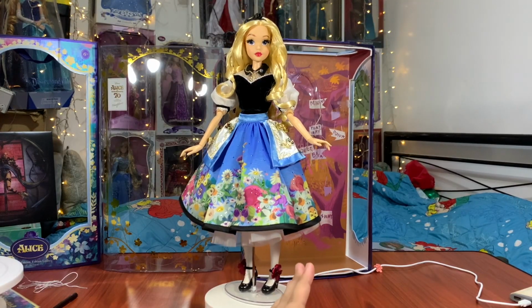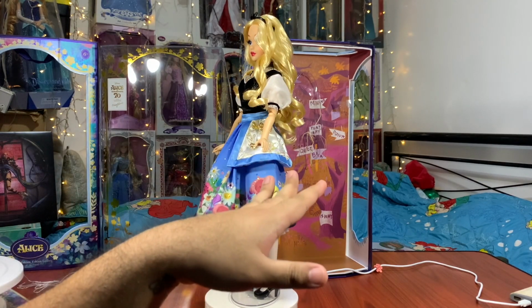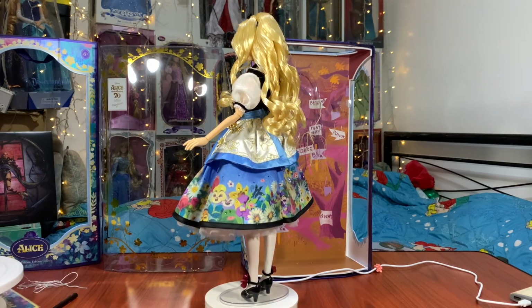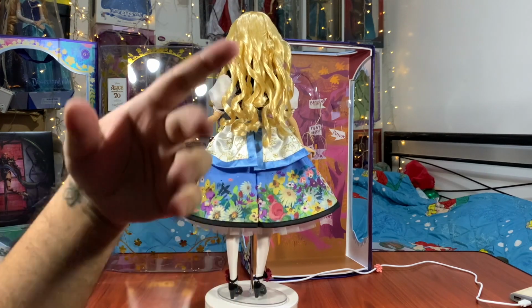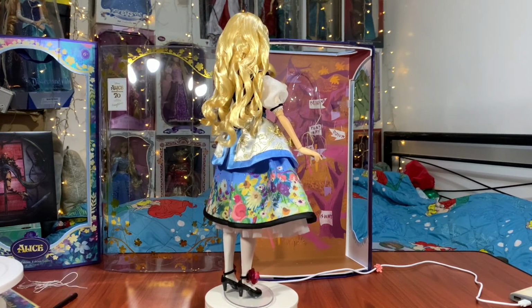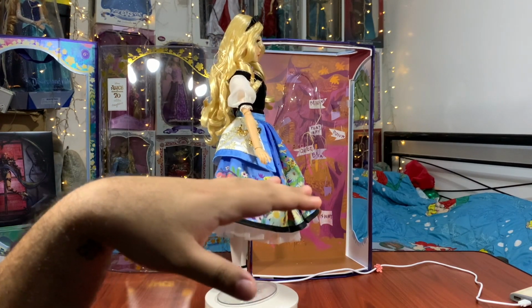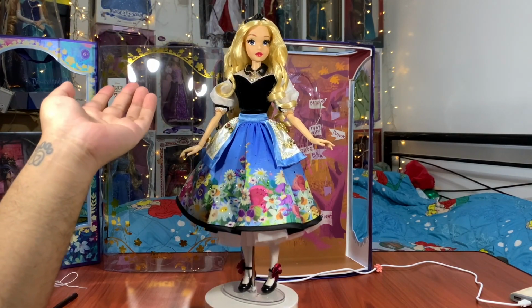Okay, so now for my final thoughts. I know that I had some reserves on this doll initially in my reaction video, but since the time that I reacted to this point when she arrived, I think it has grown on me. And to be honest, this is actually a really cool concept, in fact. So it opens like a new door for the future of these dolls.